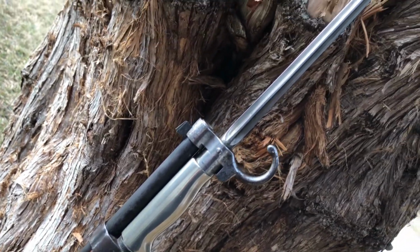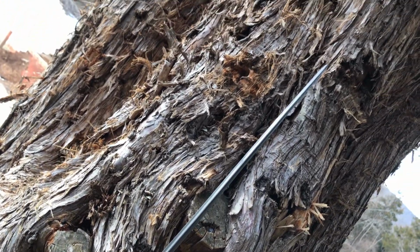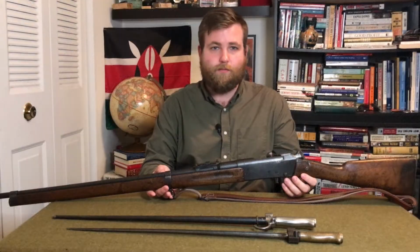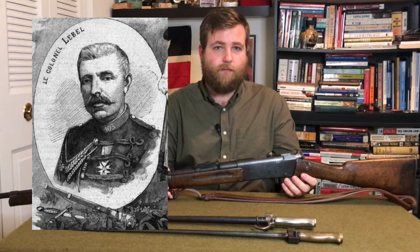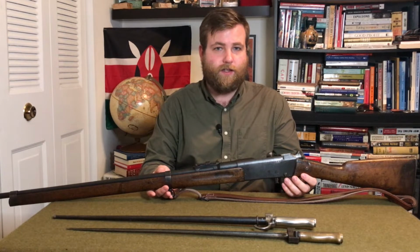So why did they call this rifle the Lebel? Well, it was actually named for the guy who designed the original 8mm bullet for the cartridge, Colonel Nicolas Lebel. So it used the Ball M or Ball Lebel bullet, and it had a nice ring to it, so it kind of stuck.